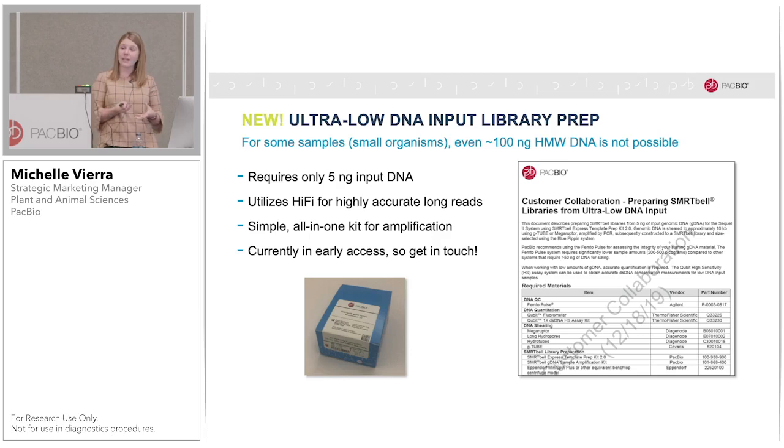It's amplification-based. You just amplify your DNA, make a SMRTbell library like you would a normal HiFi library, and sequence away. We're currently in early access with this, so if this is something you're interested in trying on a particular organism you're having trouble with, please get in touch. We'd be happy to collaborate. But so far, on the organisms we've tested it on, it's worked really well.